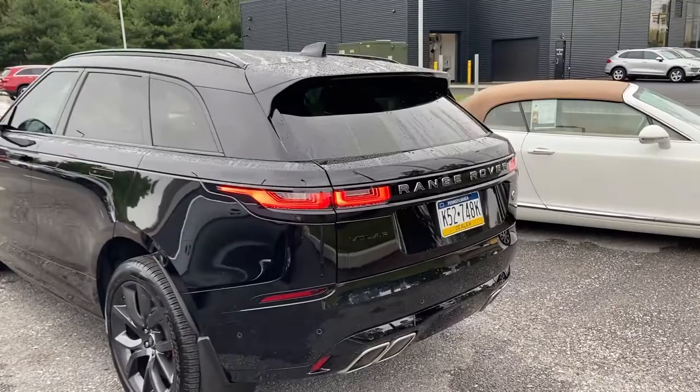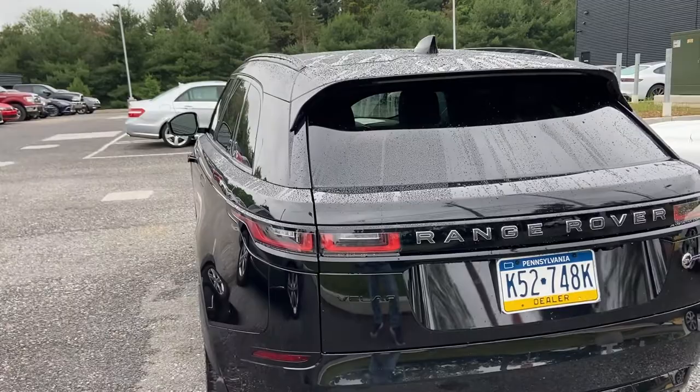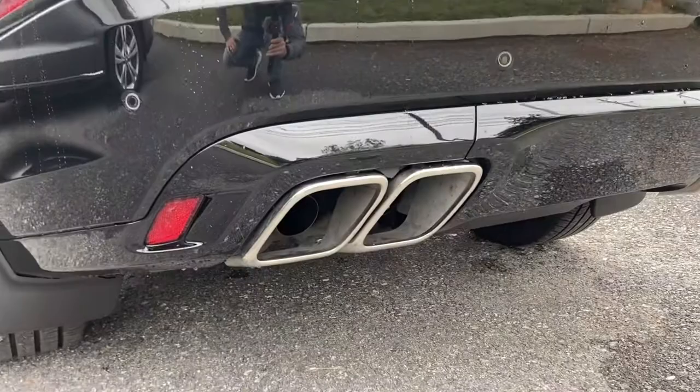Now all their headlights and taillights get squintier. They just get smaller and smaller, but they stick with the three lines there in the taillights. And there are the exhaust pipes right there. I put the exhaust clip on earlier, but I will show it to you again right here.